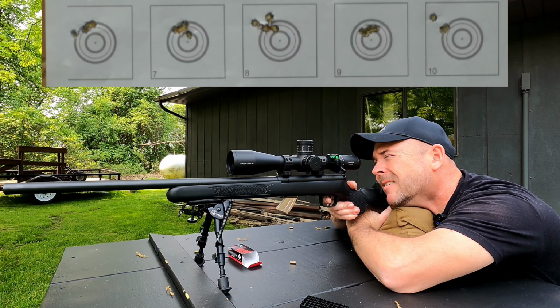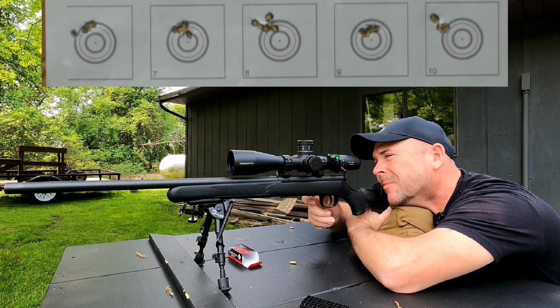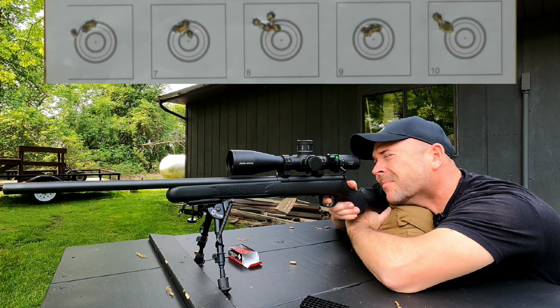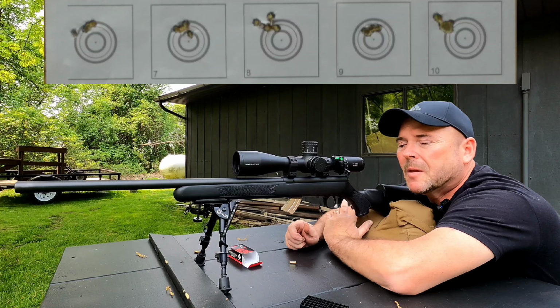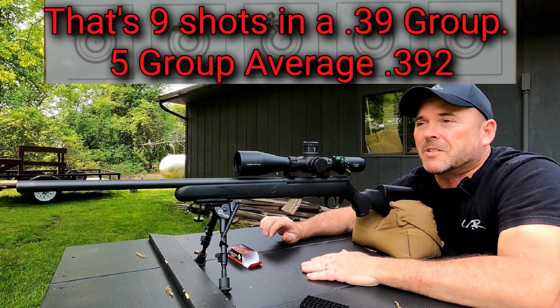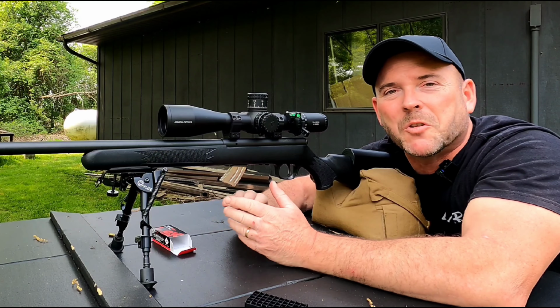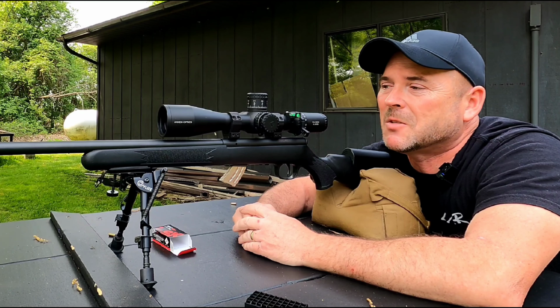I'm gonna shoot all 9 rounds. I think that was it. Yep. All right, well, as you can see, this rifle will shoot. If you can do your part, the rifle definitely does its part.